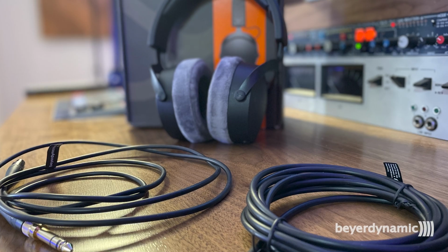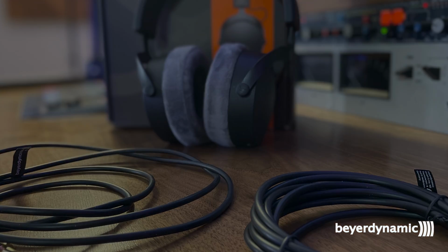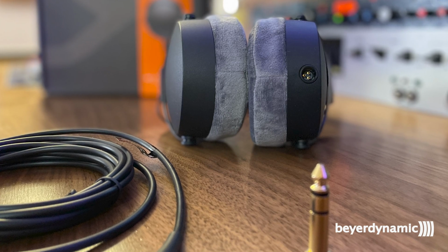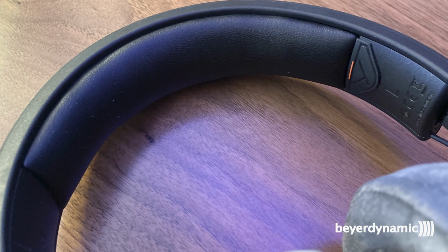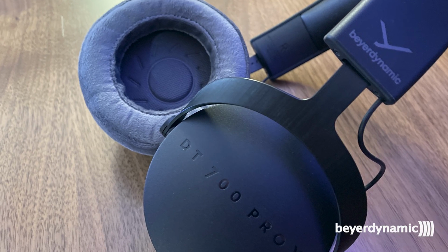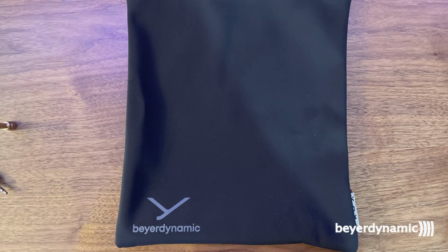In the box, you'll find there are two interchangeable cables, as I mentioned, both fitted with gold-plated 3.5mm plugs, and you also have the 6.35mm plug adapter too, so you're catered for all eventualities. The memory foam headband is detachable from the headphones, as are the two perfectly developed velour-covered ear cups. Over the month I've used these DT700s, they've become even more comfortable, with both the headband and the ear cups moulding to the shape of my head and offering even more isolation.